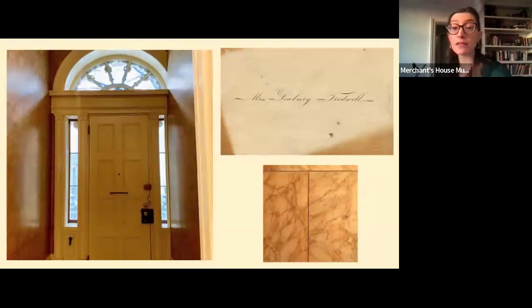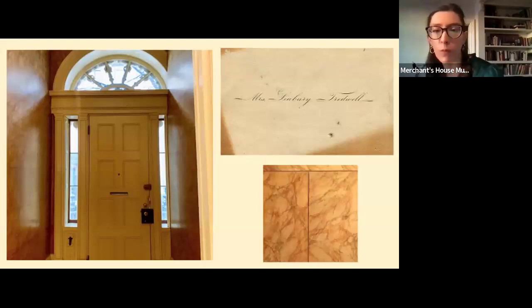And so, in order to keep in touch with friends and neighbors, women would go on what was known as a ceremonial call. You see here Eliza Treadwell's calling card to the right of your screen. It's about the size of a business card and just printed with her name, Mrs. Seabury Treadwell. So, when going on a ceremonial call, women would ring the doorbell and Bridget would answer.